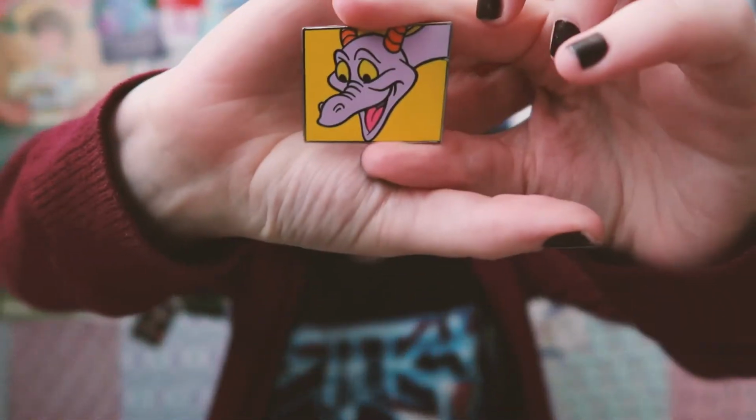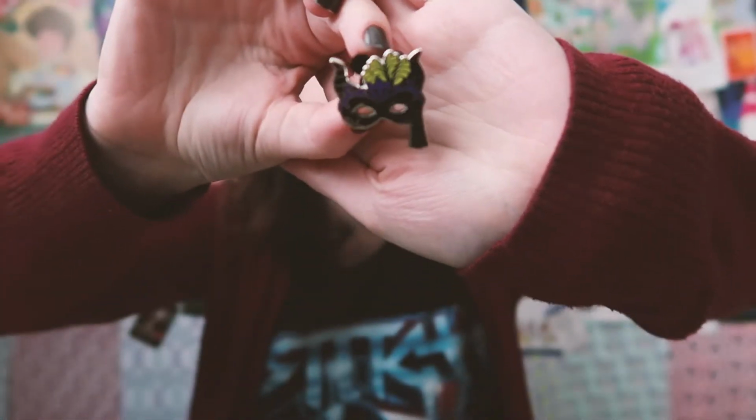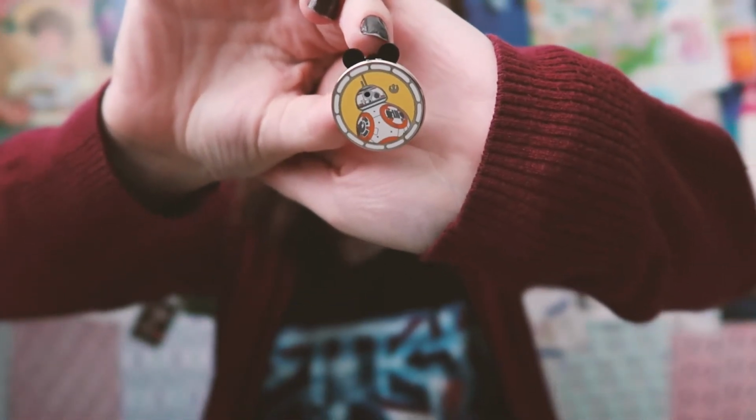I traded for this Figment emotion pin. I don't know if you saw my last video, I've been trying to collect this entire set. So we have 3 of them, 5 more to go. I traded for the Maleficent mask, Hidden Disney mask. So we're getting super close to getting that Hidden Disney set. I traded for BB-8 for the droids Hidden Disney set.